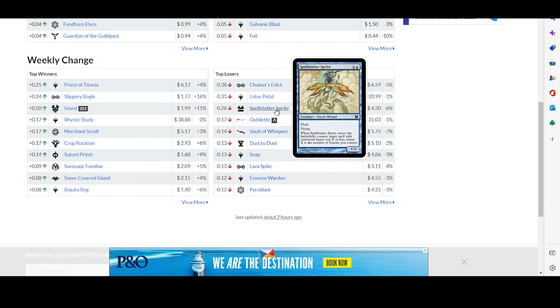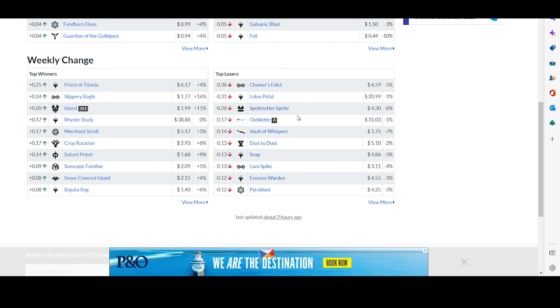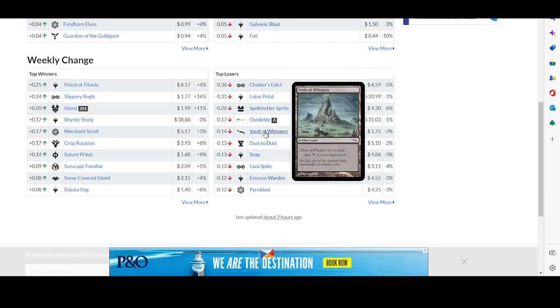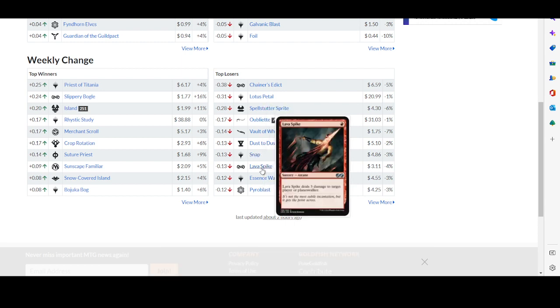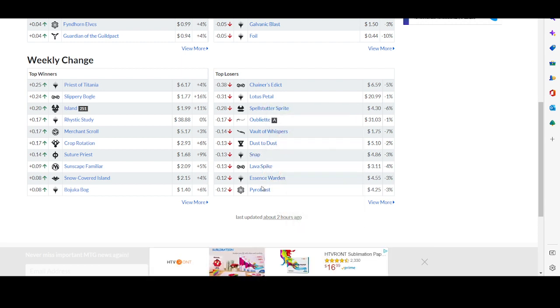China, Lotus Petal, Spell Starter Sprite is $4.30. Oh my god, I need to go and make sure I haven't used those for anything useless. Mainly because I can sometimes paste cards on top of other cards to make them into proxies, and I didn't realize that card was sitting at $4.30.